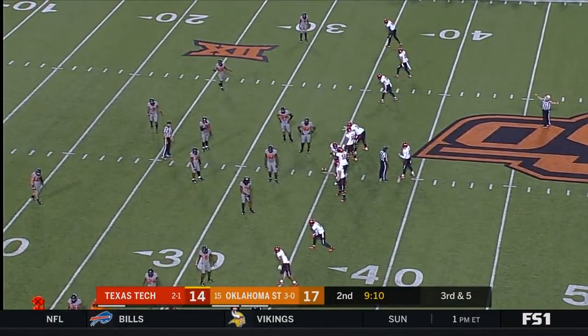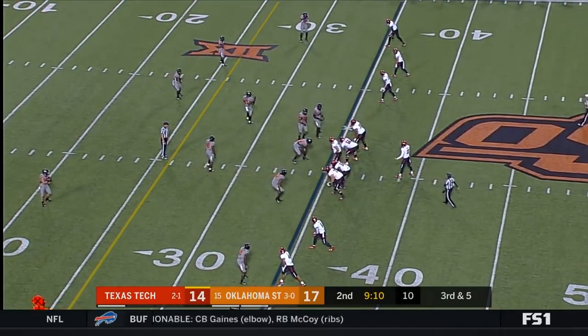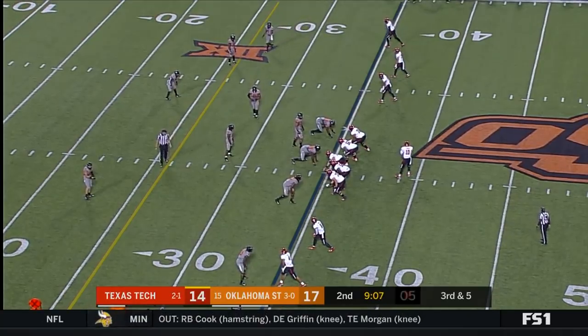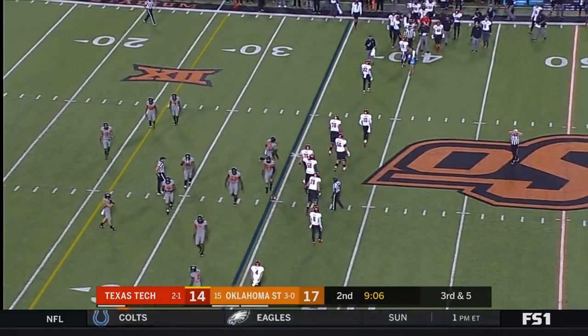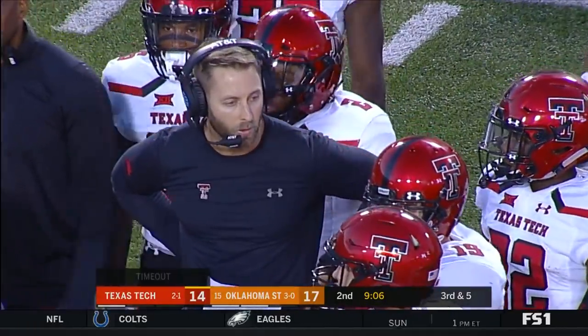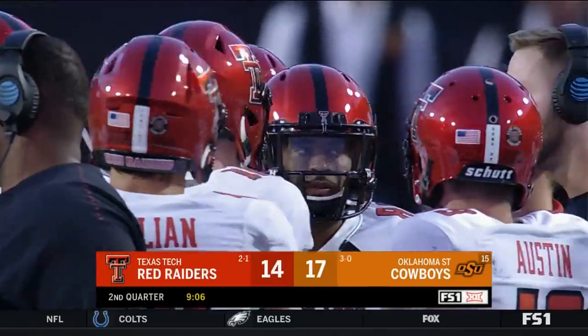TJ Vasher at the top of your screen. Antoine Wesley at the bottom of your screen. They go 5 wide. 3rd and 5. And Bowman's going to call a timeout. So we'll take a pause as well. 3-point lead for the Cowboys here in the second quarter.